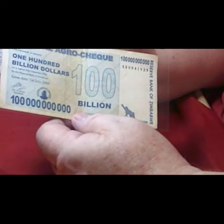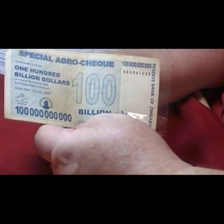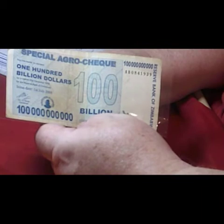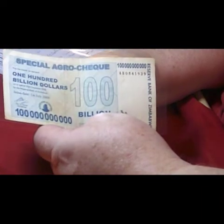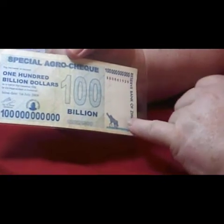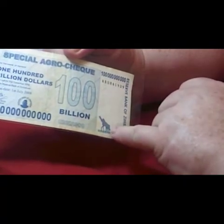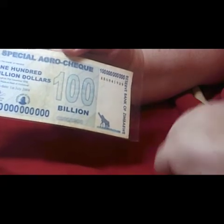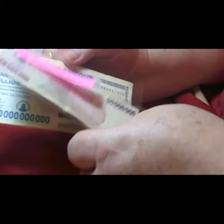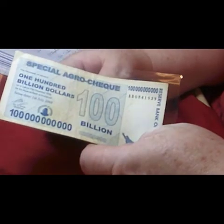The difference between this is what's written on the top of the note. Special agro check. These were issued to farmers and people who grew food and people who kept essential services running, to help pay them for the food so the countrymen didn't starve. This one is slightly different to the ones that were issued to the normal population. They have 2 giraffes in the bottom right hand corner, whereas the other ones do not have an animal of any sort there. As I say, these were issued only to people like farmers, to be able to pay them to produce the food that the country needed to feed itself.